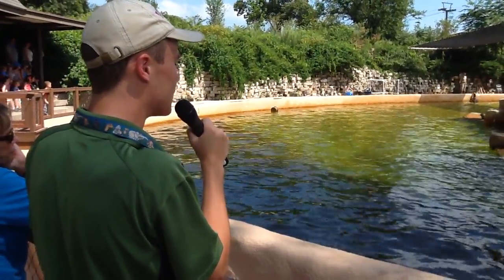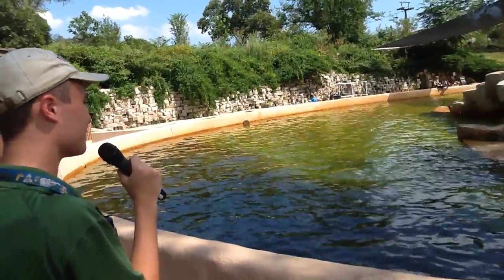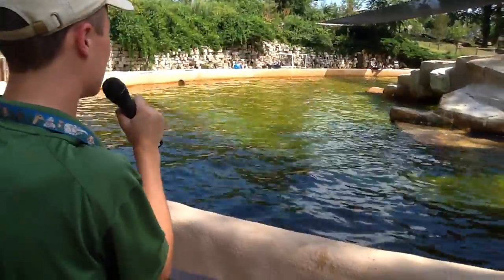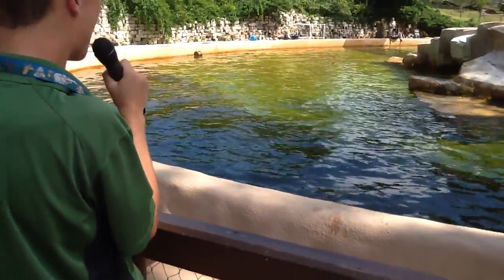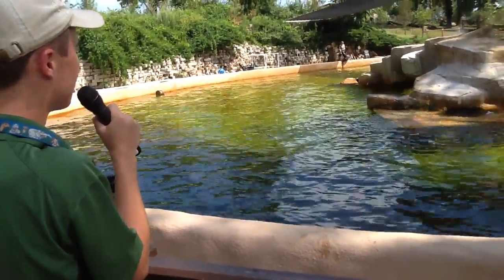Those whiskers are so sensitive that they can even detect the vibrations of the fish in the water that they are hunting in the wild. Now we have five sea lions on display here at Omaha's Henry Doorly Zoo and Aquarium, so I'll take the time to introduce them to you here. Right here in the back of the pool, along the back wall, we have two adult females here at the zoo. Their names are Coco and Gemini. You can see them waving back there.